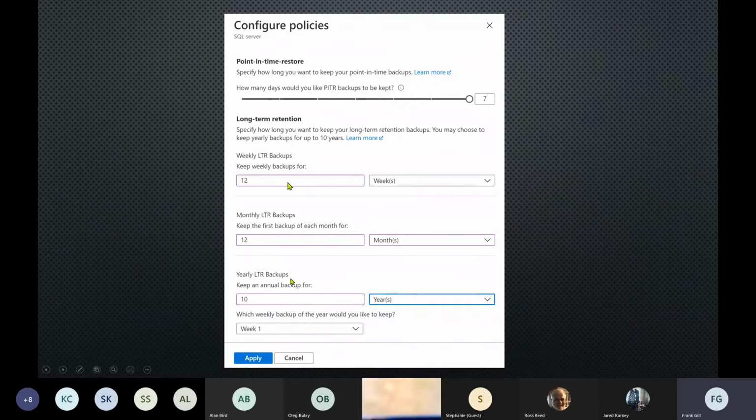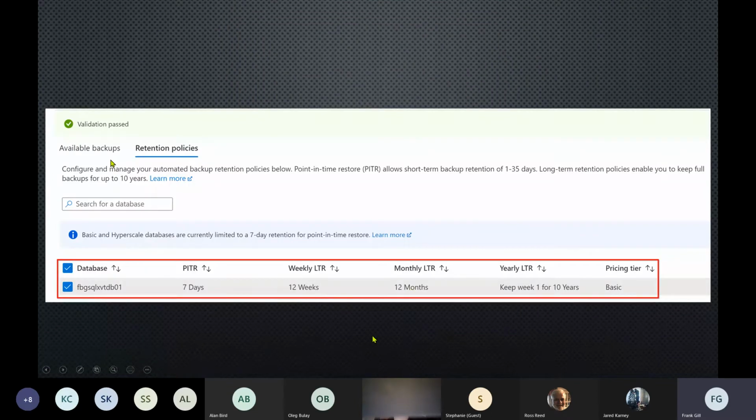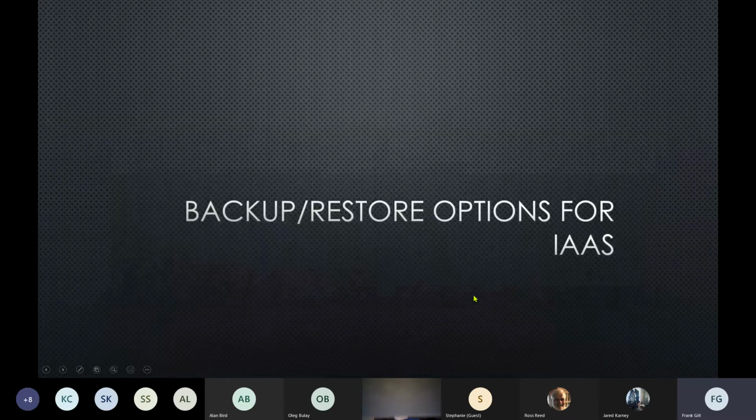And then I can set this to 12 weeks, 12 months, and 10 years for weekly, monthly, and yearly. And once again, I can choose which week I want to keep. So if I want to keep the first week, the last week, or any week in the middle, it will keep that for each year. When I click apply, it will take me back to the screen once it completes, and then you can see that those changes have taken: 12 weeks, 12 months, and week 1 for 10 years. So that is backup and restore options for PaaS.